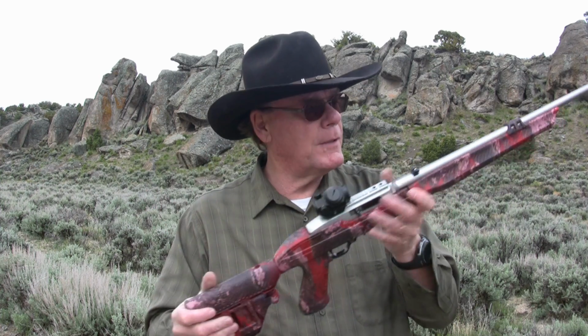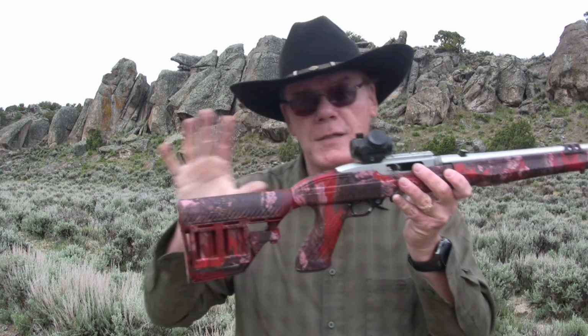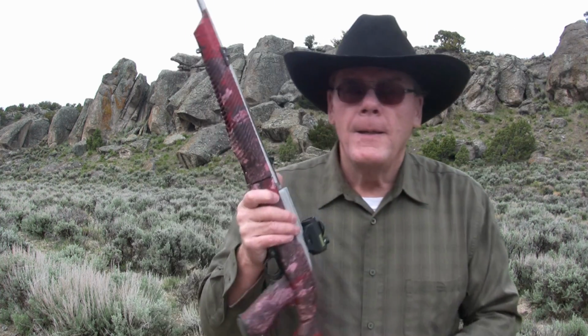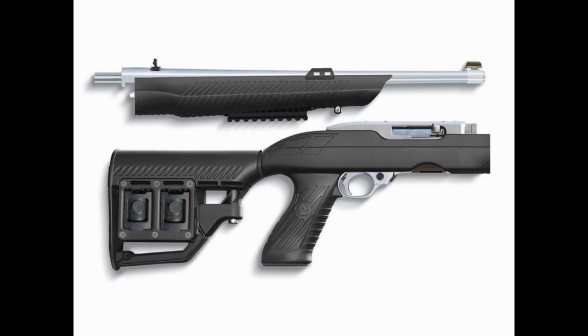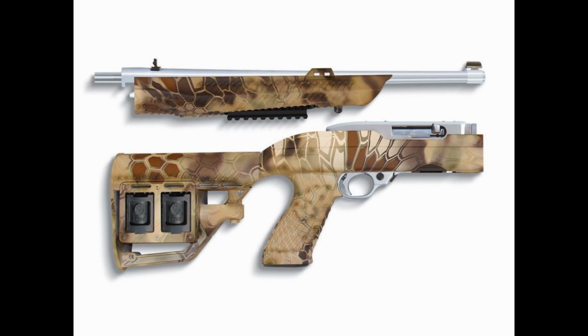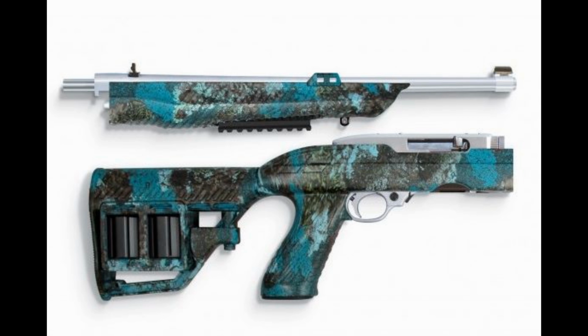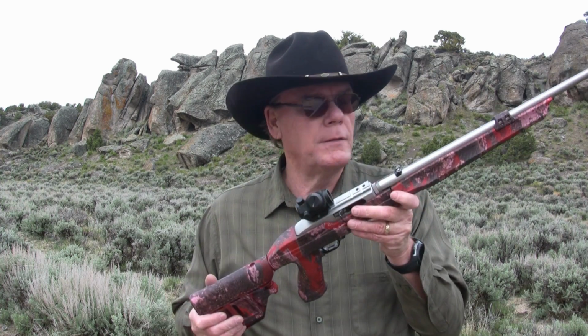So what we have here, as you can see, it's got some red in it. This is called the Lava, and you can also get it in various colors, such as, of course, black. I really like this brown camouflage. You can get it in purple, blue, and of course the Lava here.